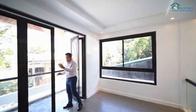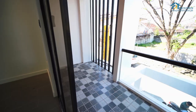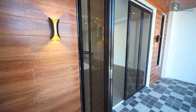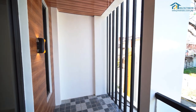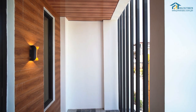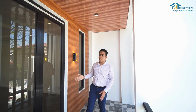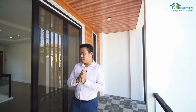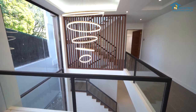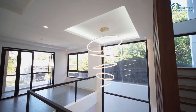And also, this is a sliding door or a foldable door that will lead us going to the balcony on the second floor. So this is the balcony, it's wide. And then we have a railing and also a wall cladding design. And also these lighting fixtures. All right? Let's go to the master's bedroom. So this is another angle of the open layout, open below.